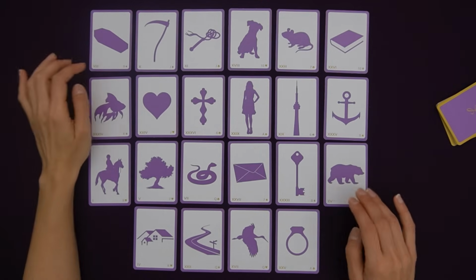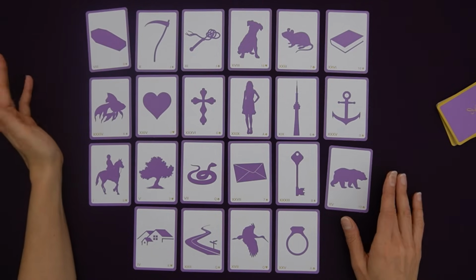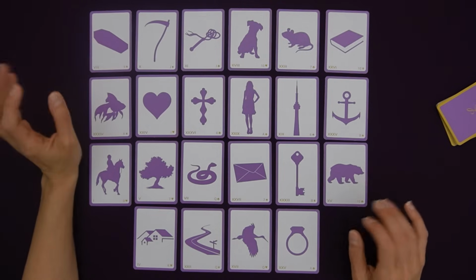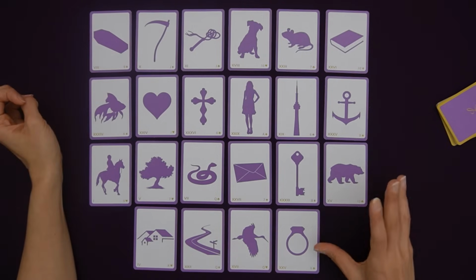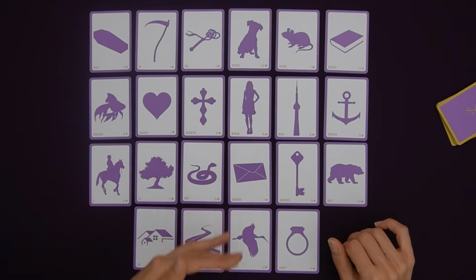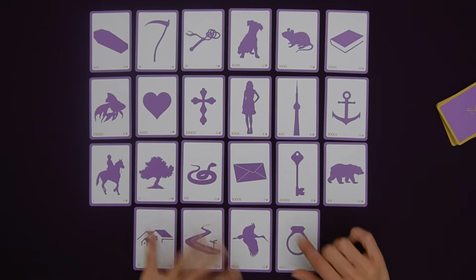Let's also look at the corners. We have the coffin and bear, and this is a significant ending. This is an important ending. The bear is also a card of courage and stamina. So it is possible that the message is that you need to make an effort to bring things to a close, to close this off.